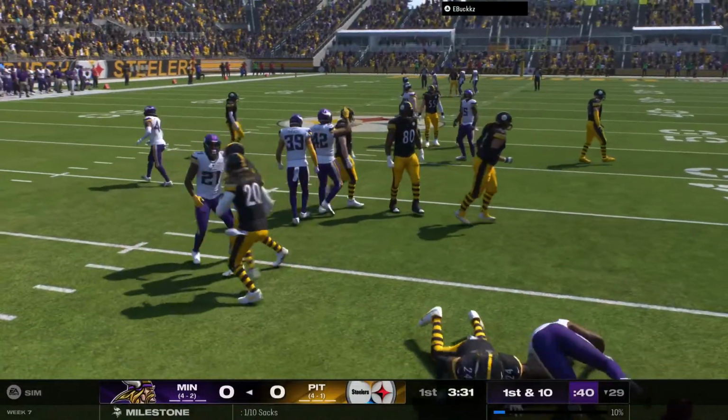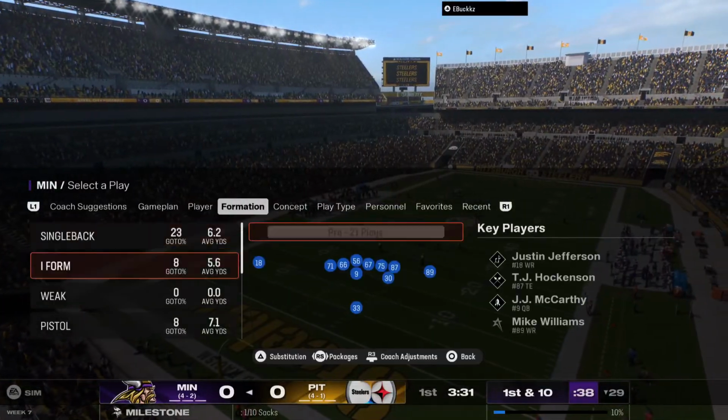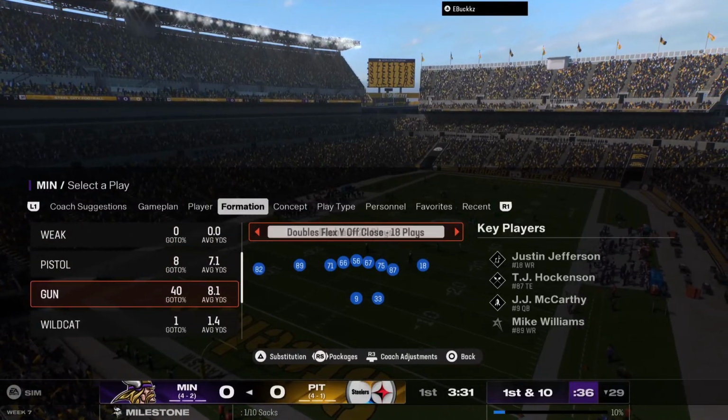It'll be a net of 40 yards there following a 43-yard punt, 3-yard return, and it will be Vikings ball, 1st and 10.